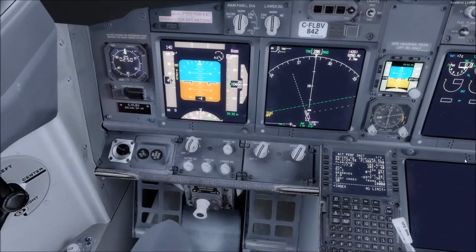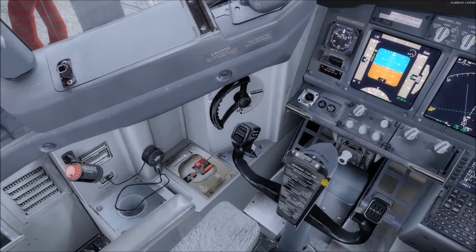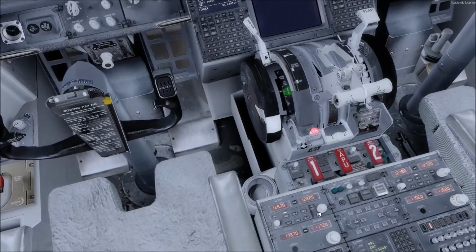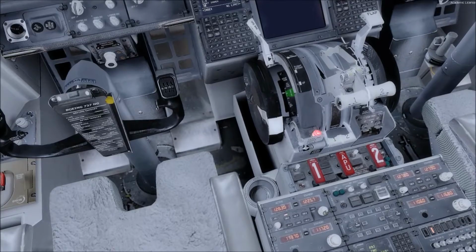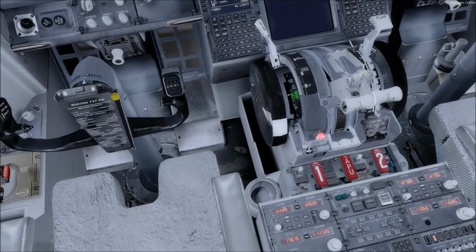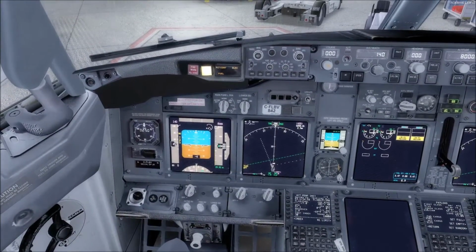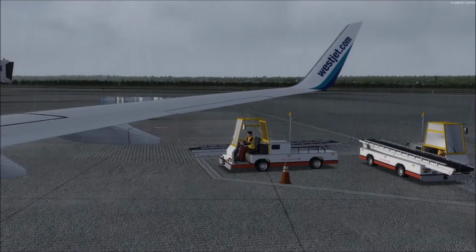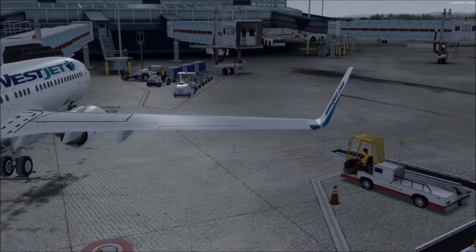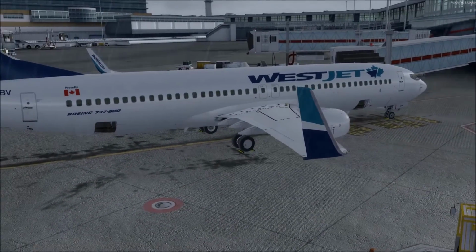Alright, and let's just get the last of our things set up here for FSDT crew, get the oxygen tested, and the parking brake set. We're not on VATSIM today, but just out of habit, let's go 122.8 for the fun of it. Let's take a look to our side as the FO wraps up his walk around. Alright, pretty sporadic rain here. Let's stand 80 in Vancouver.